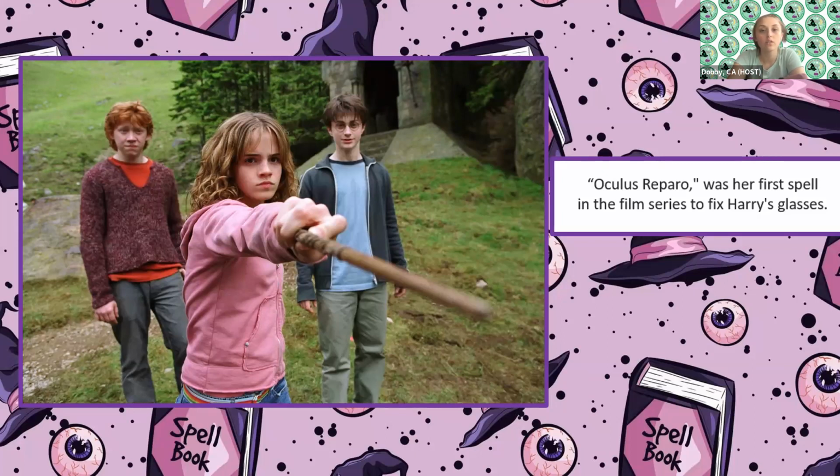For those of you who saw the Harry Potter movies, Hermione's first spell was Oculus Reparo, to fix Harry's glasses when they were on the train on the way to Hogwarts. The word reparo is used to repair something that is broken. Now, let's say it together. 1, 2, 3, reparo. Great, we're going to use that later.